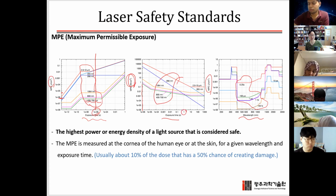However, when you go to the 1 second case, which is here, that corresponds to around here, and this is 1 milliwatt. So a few milliwatts per centimeter square is okay. For more than a few milliwatts per centimeter square, it will cause damage to your body. And these graphs were basically decided by the highest power or energy density of the light source that is considered safe. So if you are lower than this power or energy density, depending on the exposure time, then you can consider that as safe.